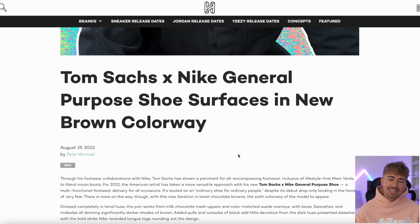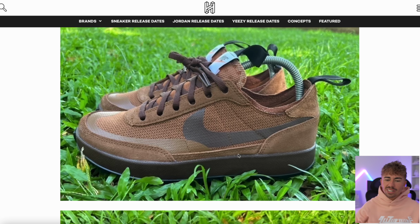We've got first looks at an upcoming collaboration. Yes, I am talking about the Sachs GPS shoe. This is another colorway, which I don't think is going to be the most popular, but at the same time, it's pretty nice. I mean, the general purpose sneaker is not my favorite by any means to begin with. It's a super plain looking shoe.